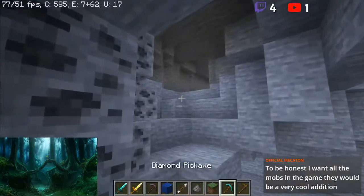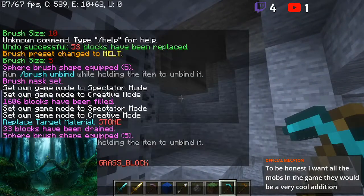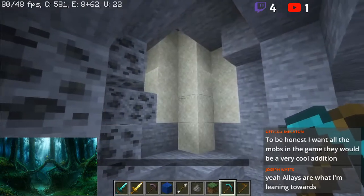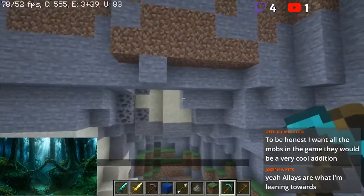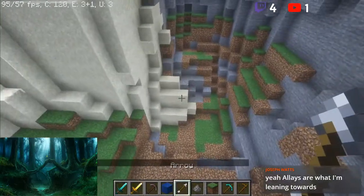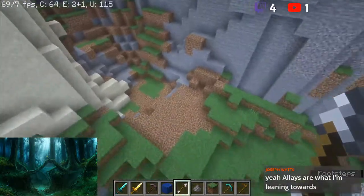Now this is cave air, I'm pretty sure. Yes. Called it. Stupid cave air. I don't like cave air. The worst. It's the worst block in Minecraft. I'll say that.